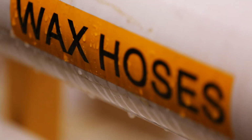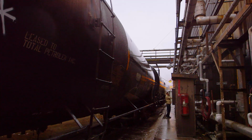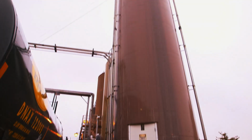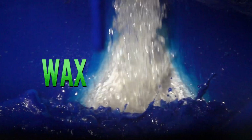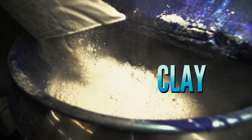The wax arrives hardened, so an oil-filled boiler heats the rail cars with steam to melt it before pumping it into these silos. Each silo holds around 45,000 kilograms of wax, which the factory can get through in about a day. Today, Crayola makes over 3 billion crayons in our factory right here in Easton, Pennsylvania every year. And if you do the math, that's over 8 million crayons a day. The wax is transferred to these mix kettles, where it's combined with clay to give the end crayon additional strength.